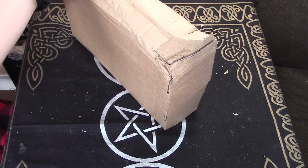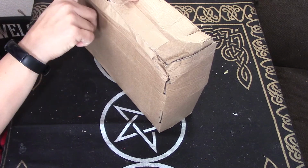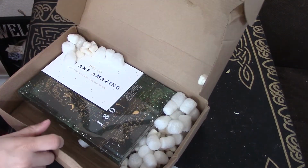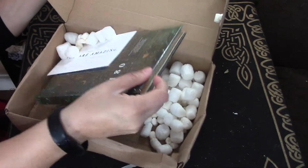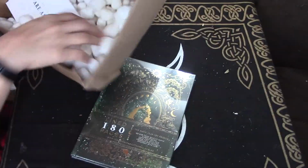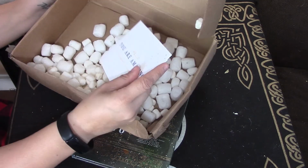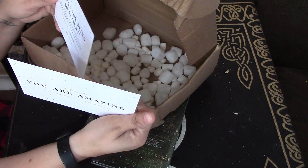So basically the company is called Quirky Cuff Collective, and she makes absolutely divine, beautiful journals. And so this should be another journal from them. Oh my god, it got wet and everything. Thank god the journal is in a plastic covering. But as you can tell, these little things, they dissolve when they get wet, so they're hard and crunchy instead of soft and poofy. Hello, you're amazing. Just thought you should know.